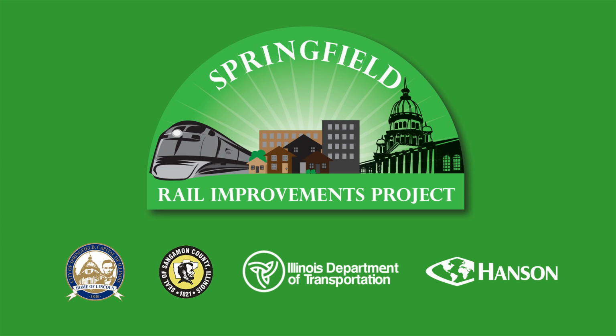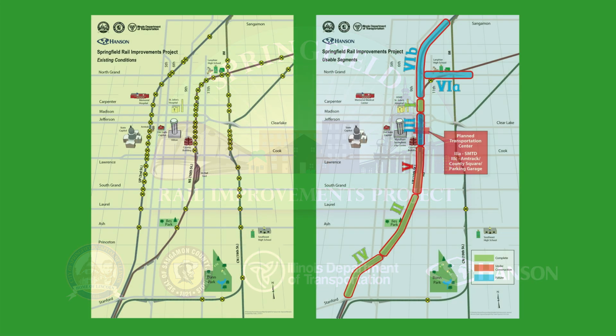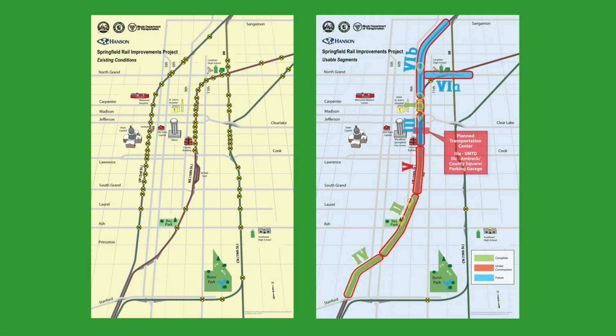The Springfield Rail Improvements Project is a 6-mile railroad corridor along the 10th Street Rail Corridor through Springfield, Illinois that will provide 2 sets of tracks for both the Union Pacific and Norfolk Southern railroads. The project includes 6 new underpasses along the 10th Street corridor and 2 new underpasses and 1 overpass on the 19th Street Canadian National Rail corridor.